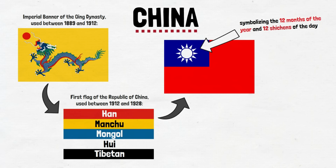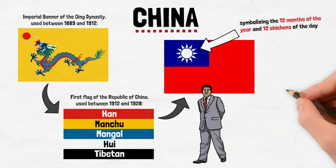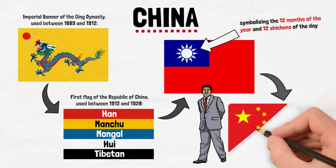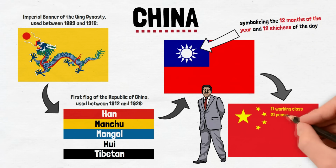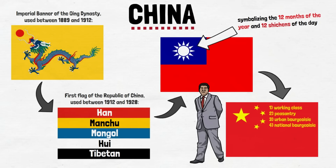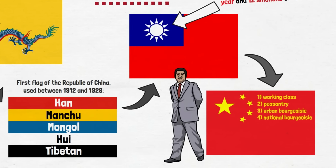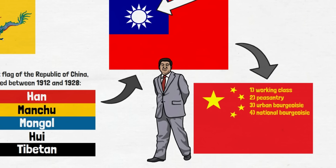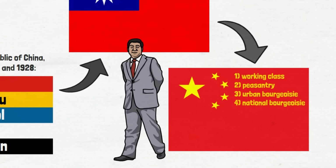With the PRC taking over the mainland, a new flag was implemented, keeping the red field but replacing the blue canton and white sun with 5 yellow stars, 1 big and 4 small. According to themselves, the large star symbolizes the ruling party, and the 4 smaller ones symbolize the 4 social classes defined by Mao: the working class, the peasantry, the urban bourgeoisie, and the national bourgeoisie.